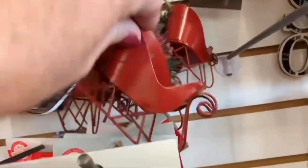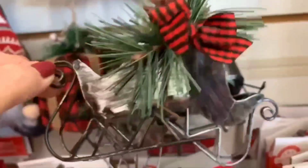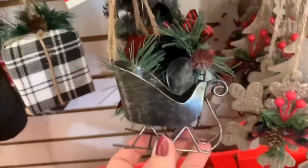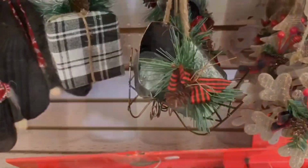Okay, these are new. They're like a brushed metal. Usually we get the galvanized and the red, but this is new this year with the brushed metal here. I love that. That is really primitive. New addition to the Dollar Tree.